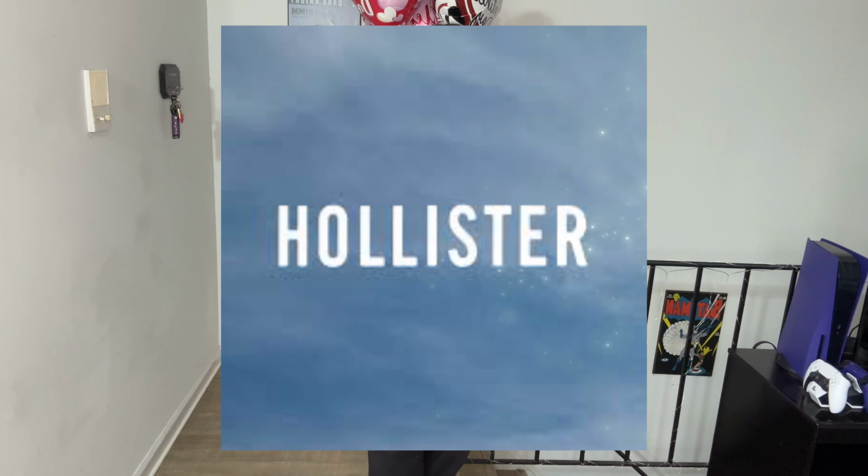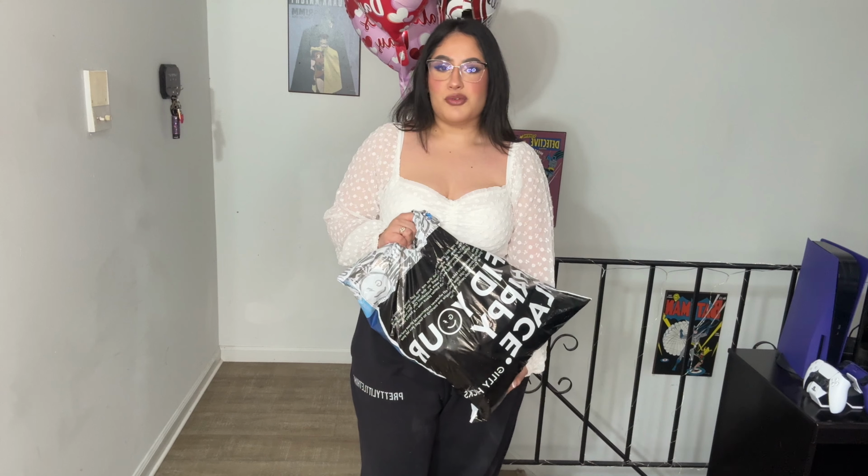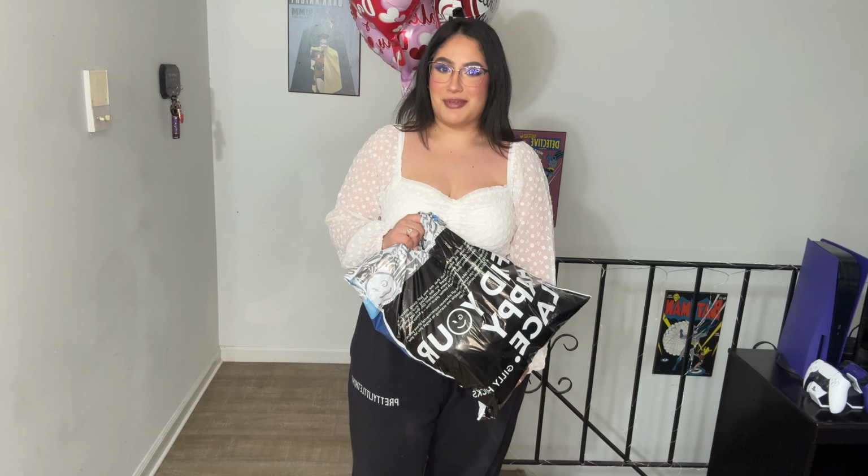Today's haul is from Hollister. I have never purchased from them before. It's just a store I was never even interested in, and I probably didn't fit in it back when I was a teenager, back when it was the store to shop at. I probably shopped at PacSun and Hot Topic. But I saw that they have a Curvy line, so I wanted to try them out.